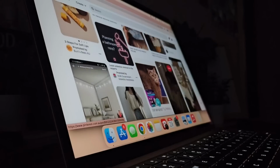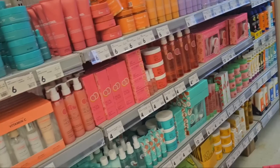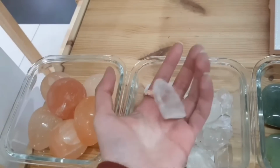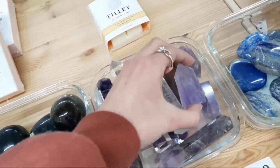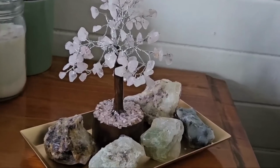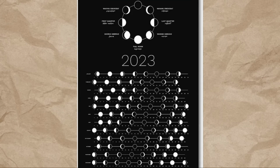And finally, some miscellaneous things that somehow didn't fit into the categories I had set for this video. Go skincare shopping. So fun for absolutely no reason. Become a crystals girl. Learn about all the different types of crystals and their radiations. Maybe even collect a bunch and leave them on a tray beside your bed. Also, learn more about the moon and the sun.